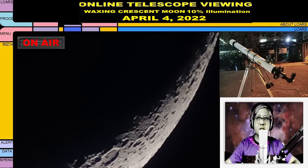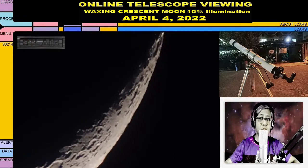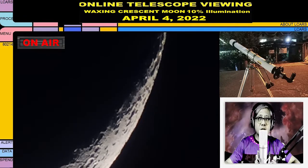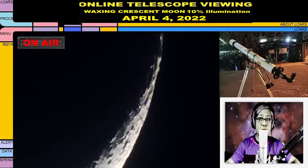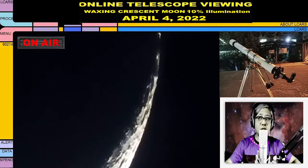Napakalinaw po ng ating telescope. Ito po yung telescope na ginamit ko, itong nasa taas po ng aking camera. Very rare po ito. This is a vintage Mizar 80mm Kaiser model. Yung Kaiser model po, kakaiba po yung kanyang focuser.